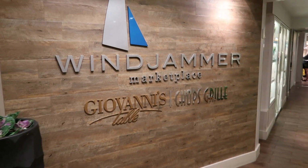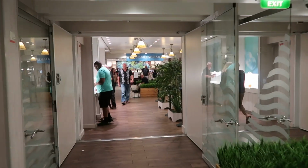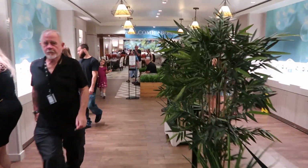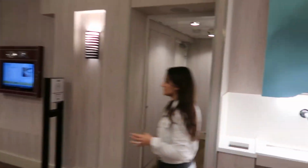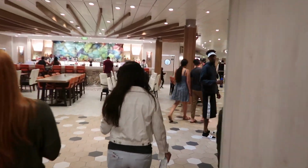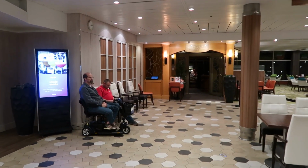A sight to behold. It's finally open. So we're going to head inside here, and if any consistency exists with Mariner and Navigator, Chops will be on the right. And what would have been Jamie's Italian on those ships would be on the left. Here, Giovanni's table. So, let's see. We land in the Windjammer, there's the bar. Ah, yes. Chops Grill on the right, Giovanni's table on the left.